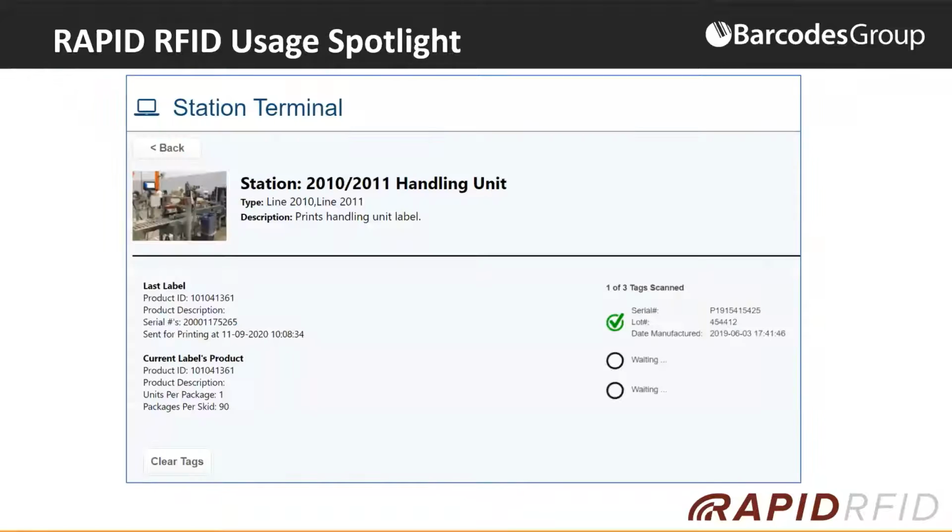So just to show you a quick snippet, a screenshot of our application in this. Over on the right-hand side, it shows the 1 of 3 tags scanned. So this is where they're making the case, and then you're waiting for the next one. Once they put the second one in, it would show up here, and then it would print out the label.